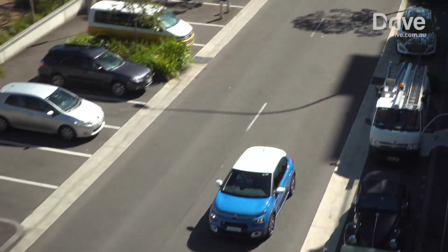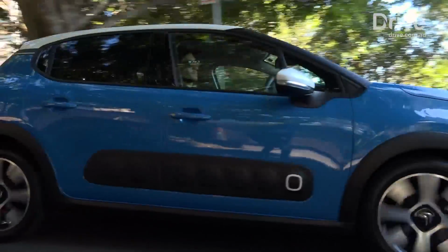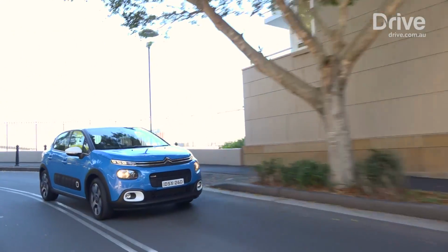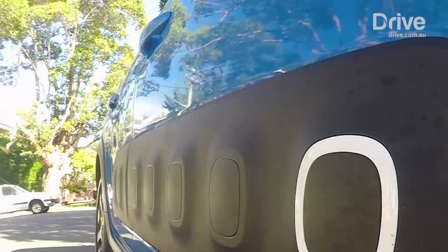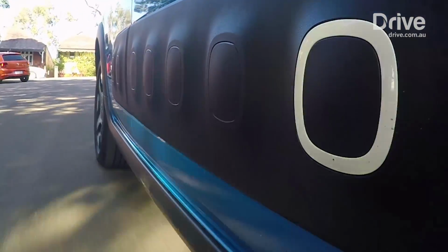When you're driving the C3, you also notice its body roll. This car is just a little softer than the others. It's got fairly crisp steering that responds really well, but the actual body can lean and roll and pitch around a bit. It feels like it doesn't have quite the direct connection to the road that some of its rivals do, particularly the Swift and the Polo.